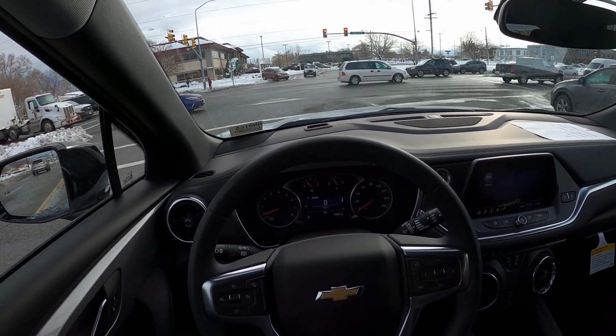And yeah, that's the Blazer. Now that's gonna sum things up for our video on this 2022 Chevy Blazer 2LT cloth.